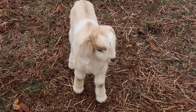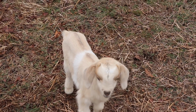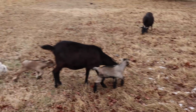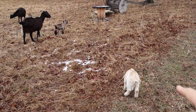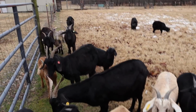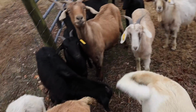Are you the little girl? We have not got to ear tagging them yet, but as soon as we do, we'll make a video on that. And we're going to do it this year, so you can just look at them and tell which ear the tag is in, whether they're a boy or a girl. So that's actually a little boy, I can tell now. I guess the little girl's still inside, probably sleeping underneath that doghouse. Right, Denise? Everybody's about to attack me.